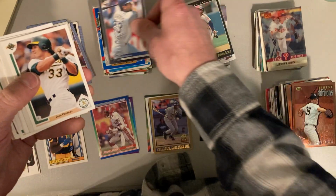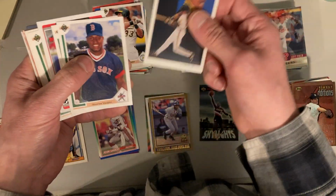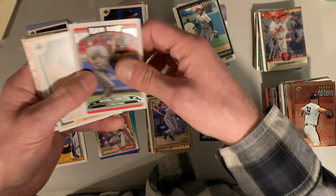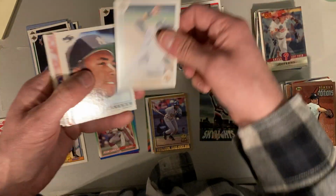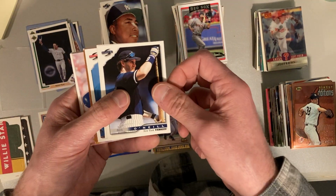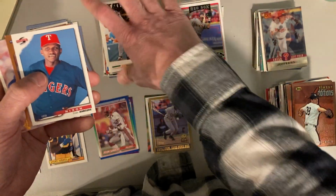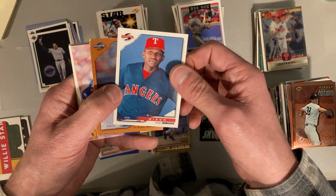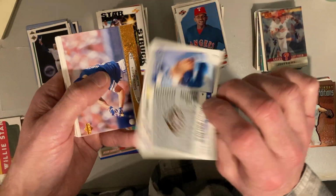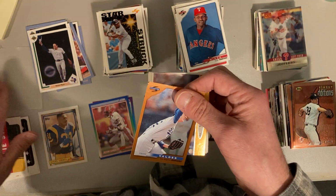There's Edgar Martinez, Eric Karros, Lee Smith, Jose Canseco, Barry Bonds, Mo Vaughn rookie again, Jose Canseco, Mark Loretta. A lot of Red Sox players in here, for sure. There's Bernie Williams, Paul O'Neill. Starstruck for Kirby Puckett. There's Otis Nixon, Ismael Valdez. This is the parallel, the Dugout collection from Score, so I'll put that aside too.